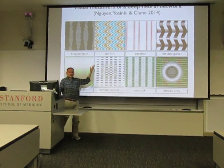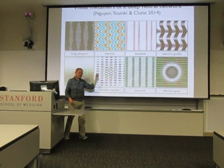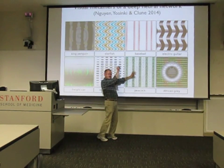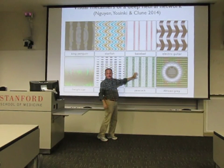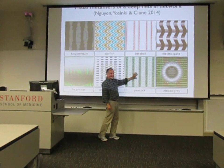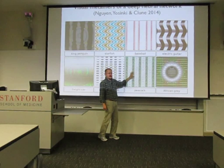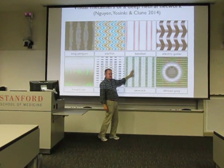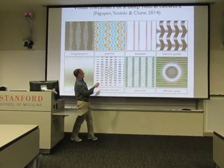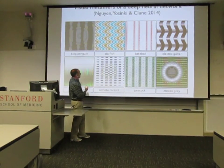And it turns out these are metamers of one of these deep networks. These images were created by an evolutionary algorithm that perturbs the image in pixel space to maximize the response of one of the nodes in the top layer of the network. In this case, this is an image that the network recognizes as a peacock with 99% accuracy. That's very confident: it must be a peacock and nothing else. And this is an image that was generated to make the network think it's a baseball, a starfish, a king penguin, and so forth.